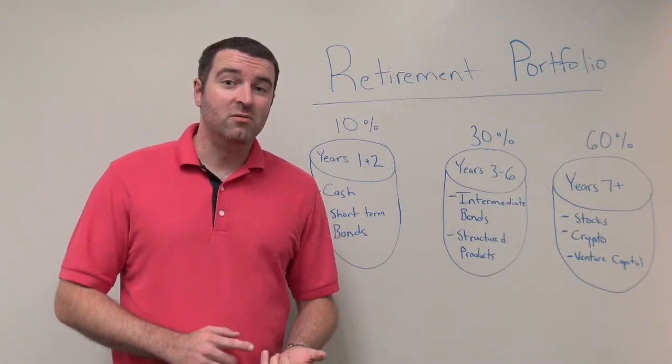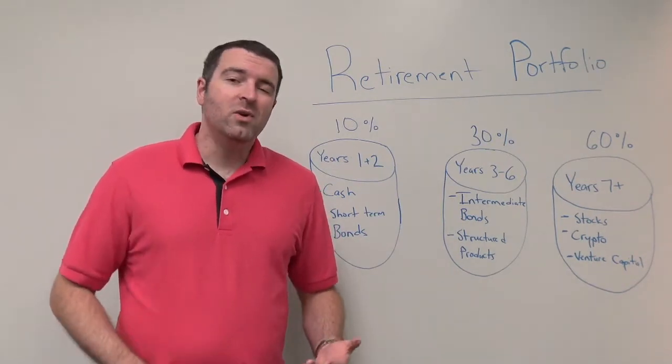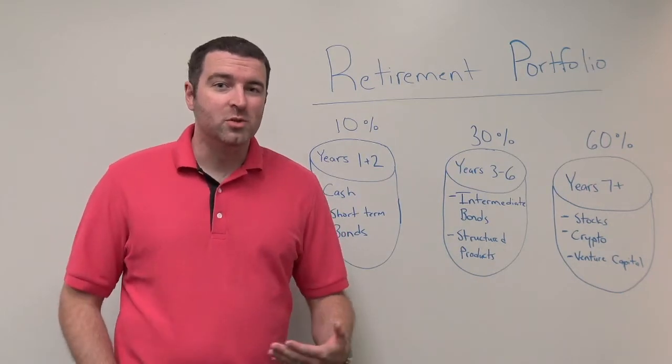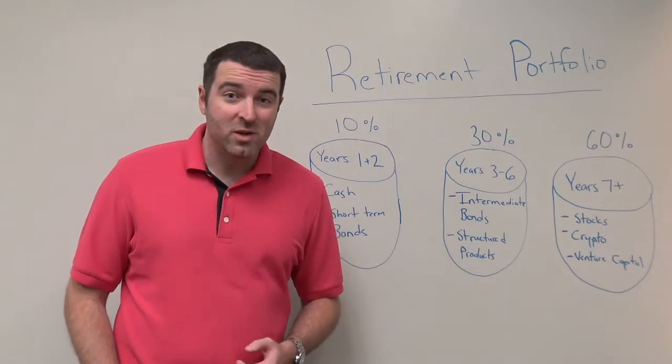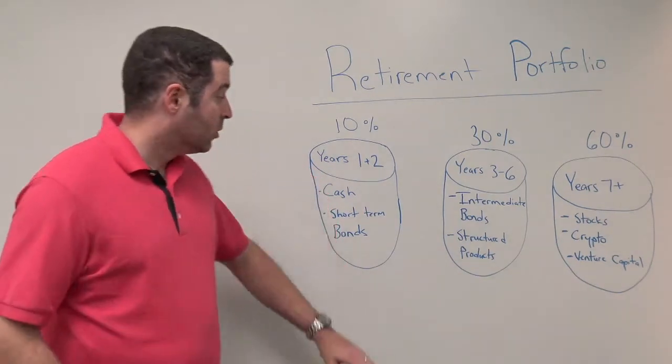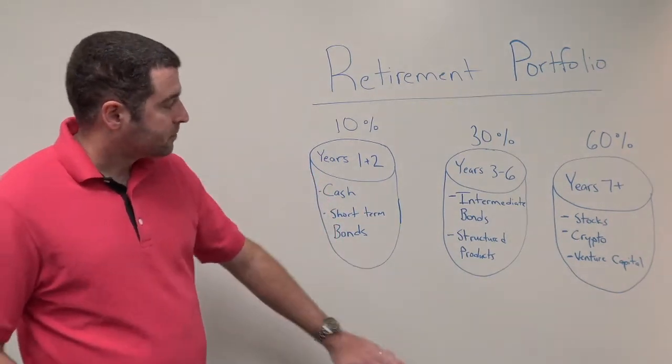You want to make sure that it's available when you're ready for it. And you don't want to have any market risk there, because if the market pulls back, you don't want to be saying, can I pay my bills this month? That's really important. So safety is the key here.